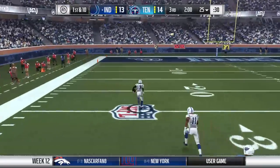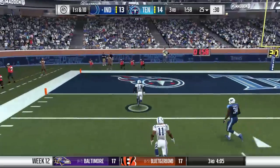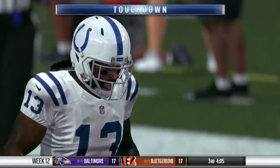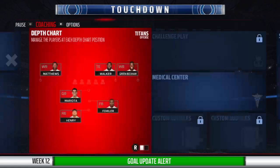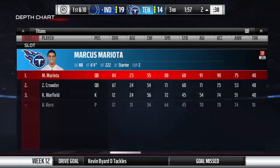Fucking A. That safety is just God awful. Touchdown, Indianapolis. God, he's so slow. Can't react worth anything.